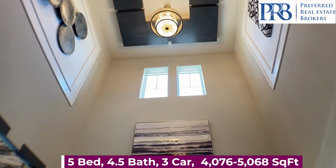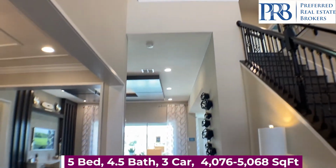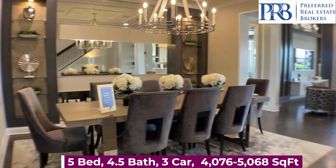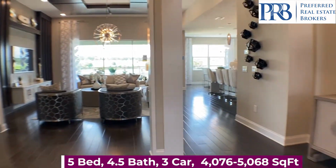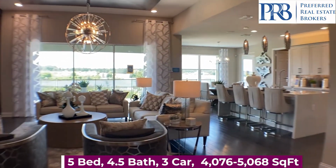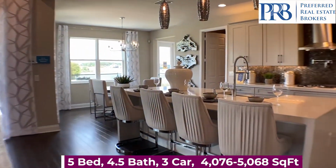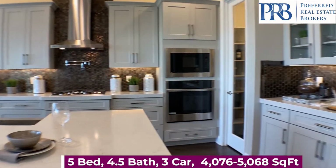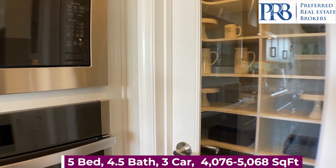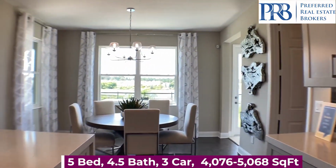The high ceilings and all of the detail makes this entryway very impressive. To your left, you have a formal dining room. Your family room, and your kitchen. 42-inch upper cabinets are included. You have your stainless steel gas range, microwave and dishwasher, granite countertops, and your breakfast table.